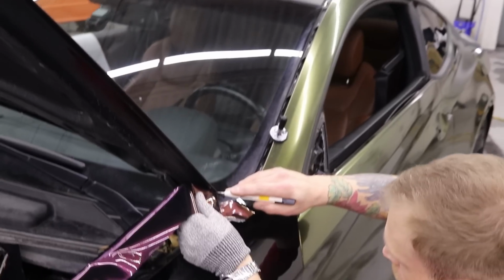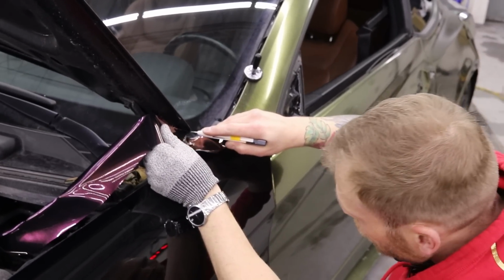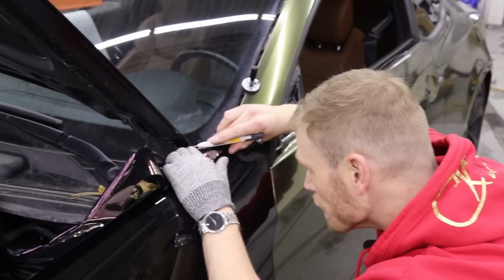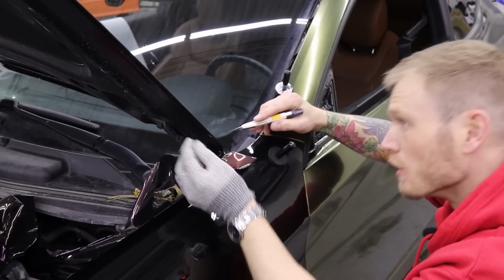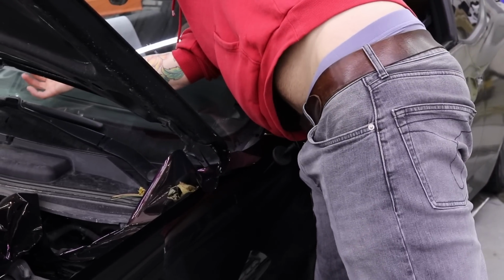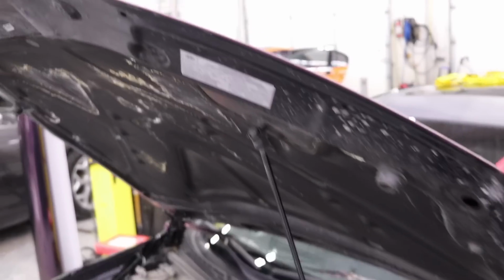Down here won't matter so much because it's way more hidden, but I'll still make it nice. But again, if you have a hard time down here, it's not a big deal because it's the most hidden part of the hood, right? Usually this lower section. Once I'm done with this, we're going over one more time with heat to seal everything in, and that's it.